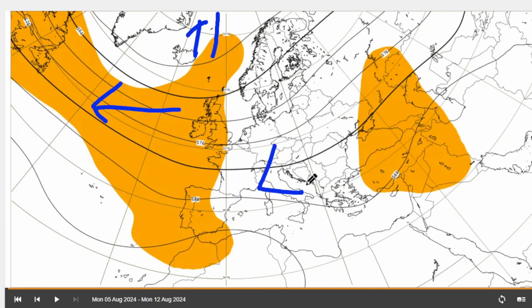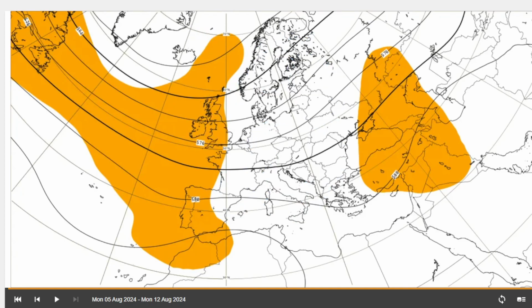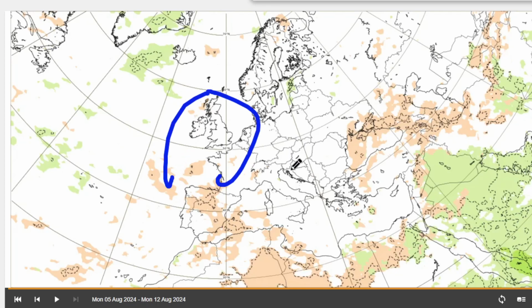Low pressure troughs probably here and here, and we're probably going to be in a bit of a cooler situation, but still looks quite dry with high pressure centered over the country. So maybe another dry week there, but turning a little bit cool. Let's see what the temperature looks like. No, precipitation still above average, below average. Drier signal, I think. Signal getting quite weak now.